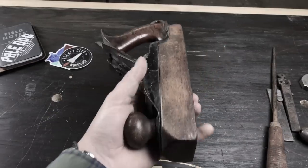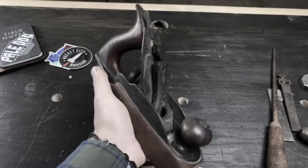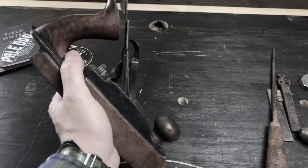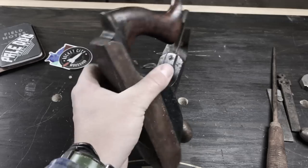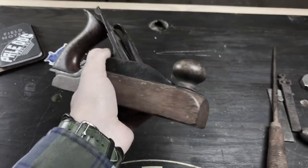I'm not really sure what this looks like under all the gunk. I don't really know the quality of the paint. We might end up painting this one, we might not. But first things first, we're going to take it apart, get it into the drink, get everything cleaned up. Just a little bit of a caution.